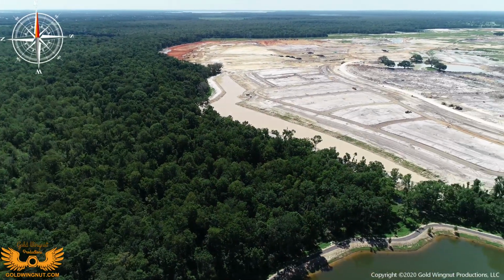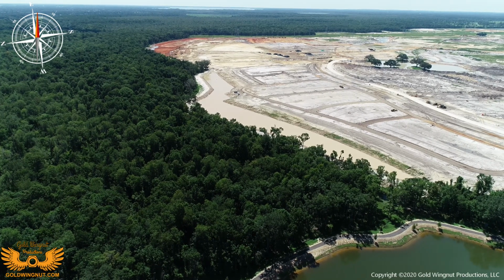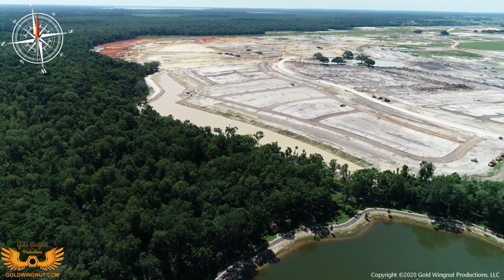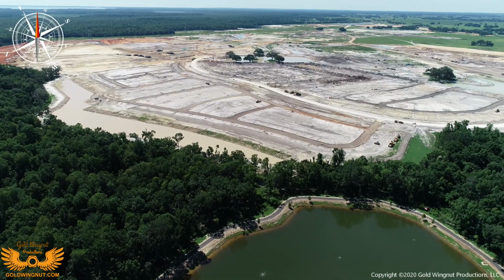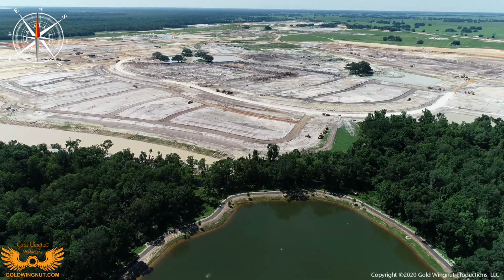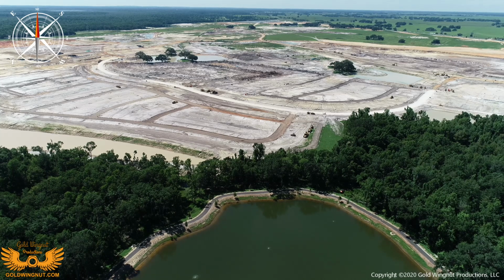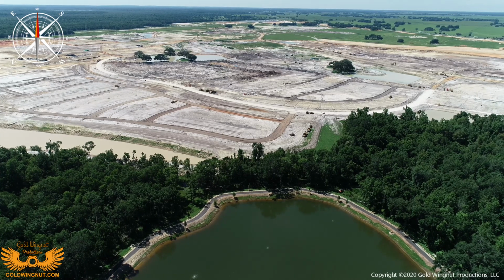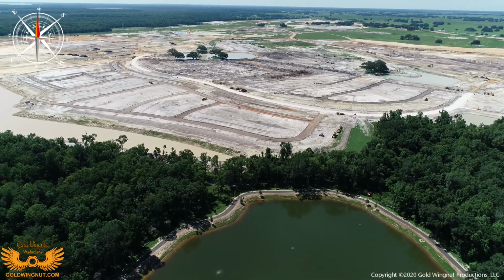This is the village of St. Catherine. I'll spend more time looking and talking about the village of St. Catherine in a future video. What we know so far about St. Catherine is that there's going to be another regional recreation center and a championship golf course. Beyond that, not a whole lot has been said.